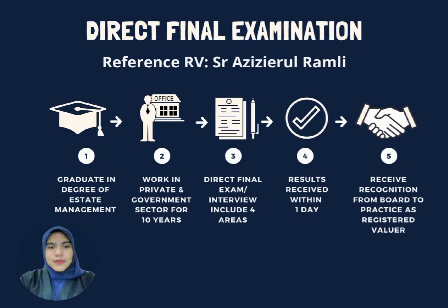Last but not least is the final direct examination, where according to the registered valuer surveyor Azizur Ramli, he skipped the practical task because he had 10 years of experience before becoming a registered valuer. Thus, the procedure for the direct final examination is as follows. First, he is a graduate in estate management degree. He worked in the private and government sectors after graduation, and his career path in valuation has spanned 10 years. That allows him to take the direct final examination or interview with the secretary and board officers. The interview includes 4 areas, namely valuer, estate agent, property manager, and also legal. The interview result was received by the surveyor Azizur Ramli within 1 day. With that, he passed and received recognition from the board to practice as a registered valuer.